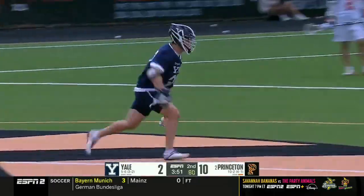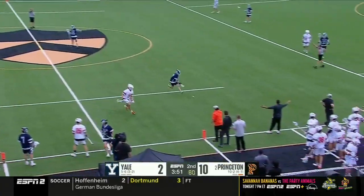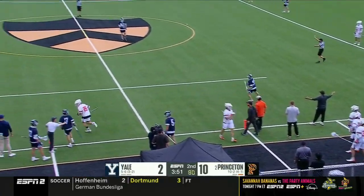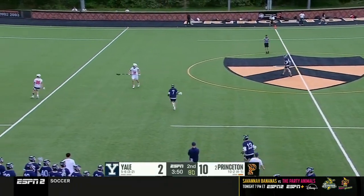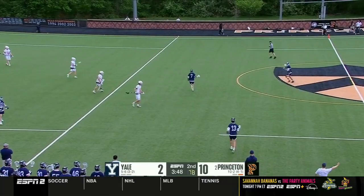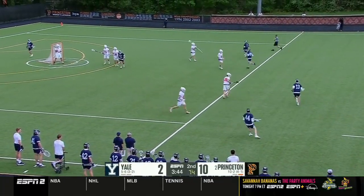Princeton is just rolling here. Face-off violation against the Tigers. Rodriguez tried for the quick whistle, lost possession of the ball, but now he gets it back, and Krevsky will get over the midfield line. McMeekin will not be able to take the next face-off, so we could see Kobe Ginder for the Princeton Tigers.